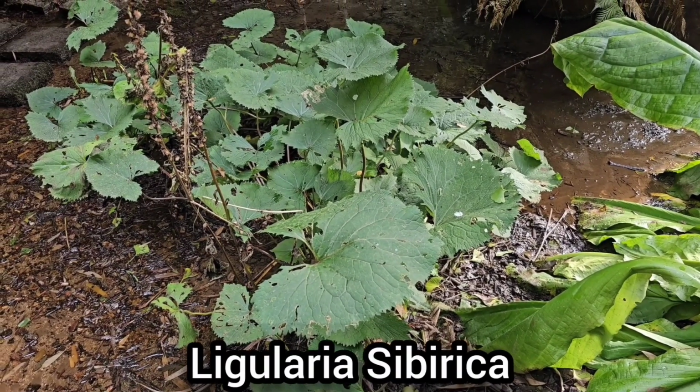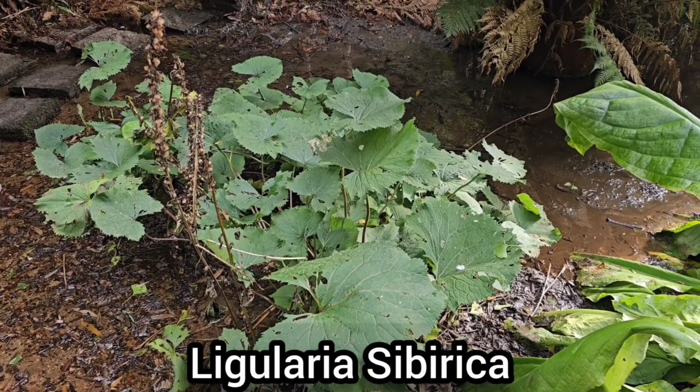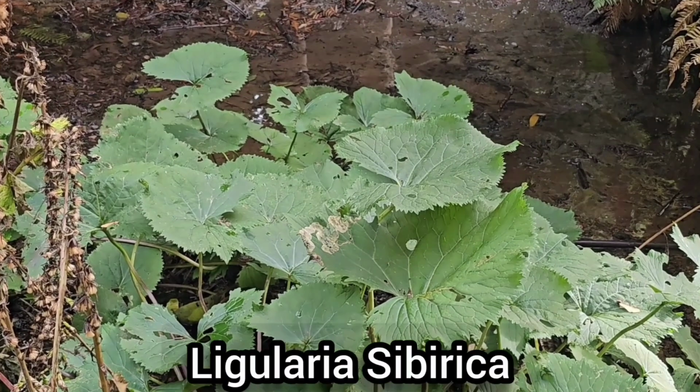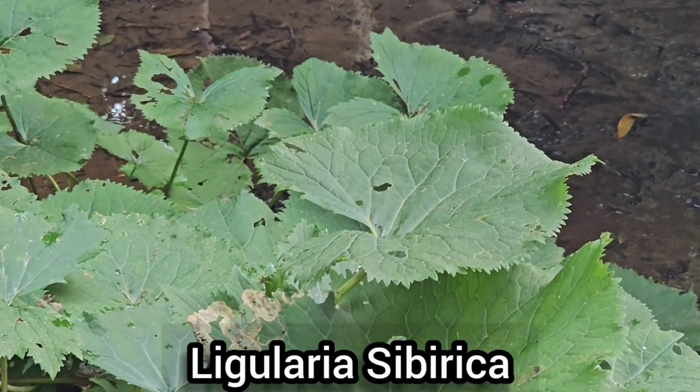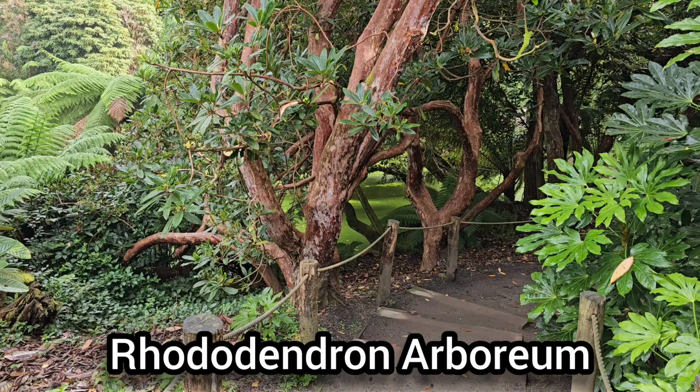Ligularia sibirica is also known as the leopard plant and is a perennial in the sunflower family native to Siberia. It has large leaf foliage and in July to October produces tall spikes of daisy-like yellow flower heads.